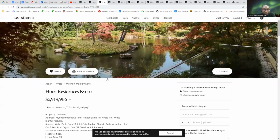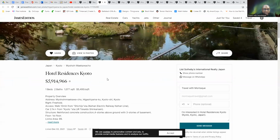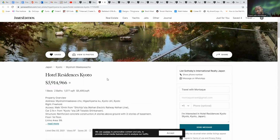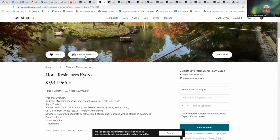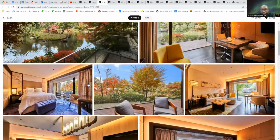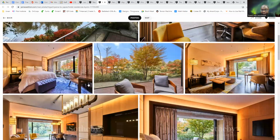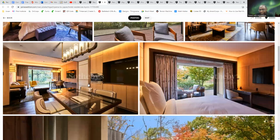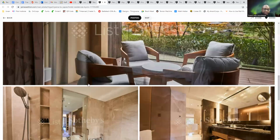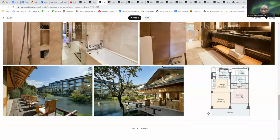The Hotel Residence Kyoto. So I was having a conversation with a fellow investor, and I was telling him that hotels in Japan, because the Olympics didn't work out to the scale Japan had hoped to bring in that nice chunk of $1 trillion tax money, some hotels have broken up their homes into residences. So Hotel Residences Kyoto. The pond, the living room, the dining, the private facilities, the beds, the kitchen, everything, even a bathroom says this is an eloquent piece of work.